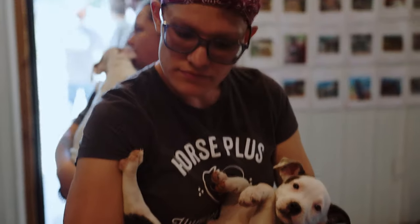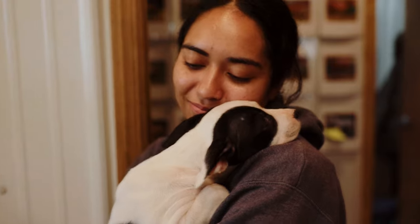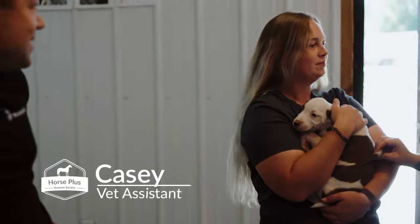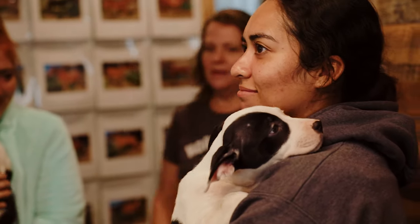Look at her little tail wagging. Oh my god. That's going to be a lethal tail one day. I like the little pink. I'm going to miss them. Her name is Chloe. Look at that. Isabelle, your turn.